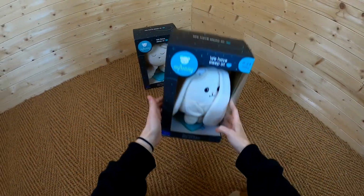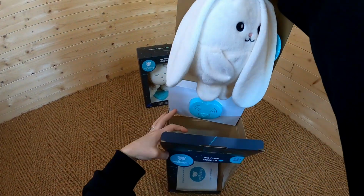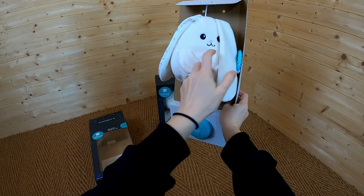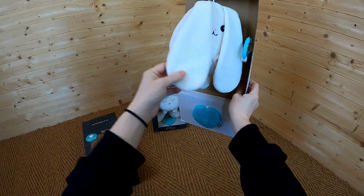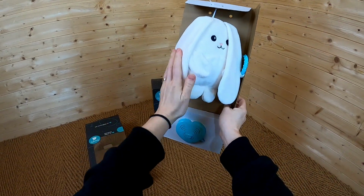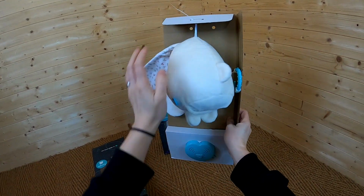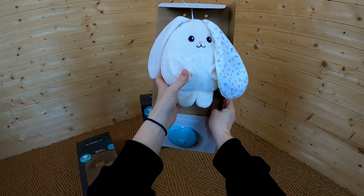So we're going to get the bunny out of the box. You can have a closer look. So here is our bunny, and you can see the bunny is extremely cute. Got these lovely floppy ears, which a child's going to love playing with, stroking the ears. That's going to give real comfort to them. And it is so soft. In fact, I would like one of these for myself. Really, really soft, and just the right size as well for a small child.